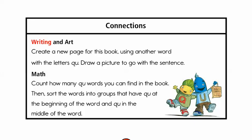Connections, writing, and art. Create a new page for this book using another word with the letters Q, U. Draw a picture to go with the sentence.